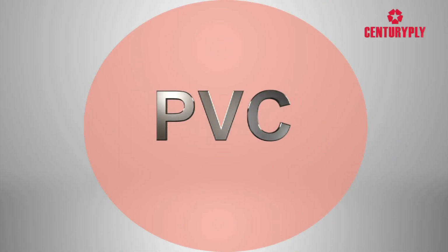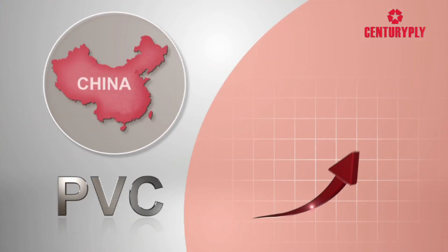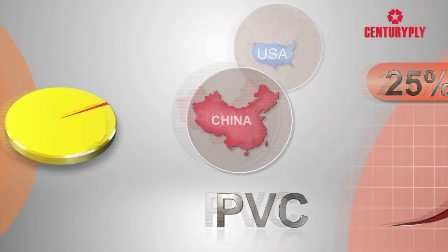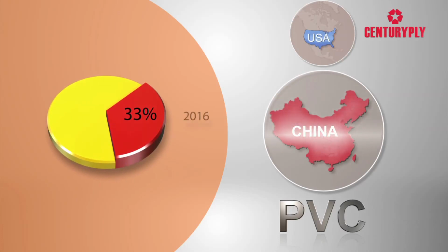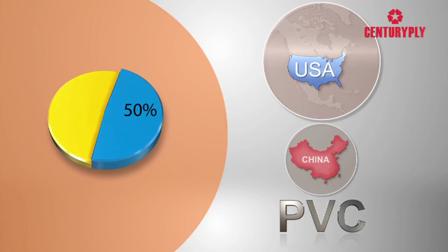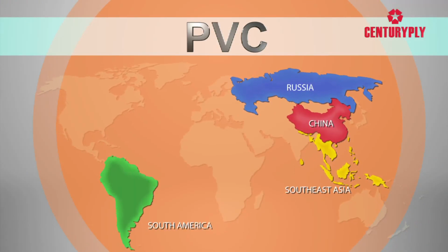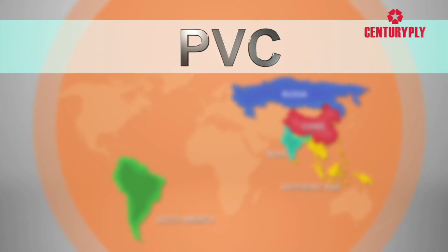Today's major manufacturing hubs are USA followed by China. China is having a remarkable growth of about 25% per annum, and according to the forecast, China will reach 33% of the global PVC requirement in 2016, followed by USA, which produces almost half of the total global market share. Southeast Asia, Russia, South America and India are rapidly emerging PVC markets.